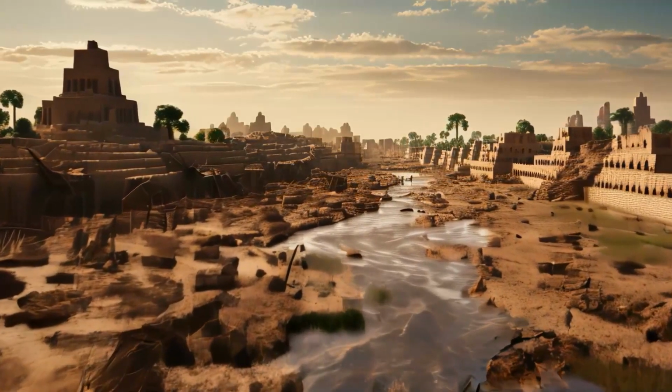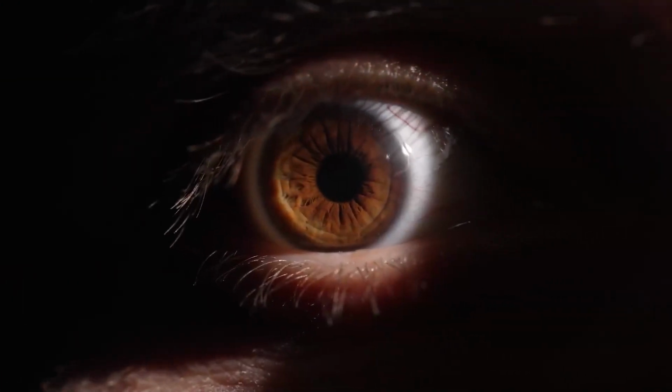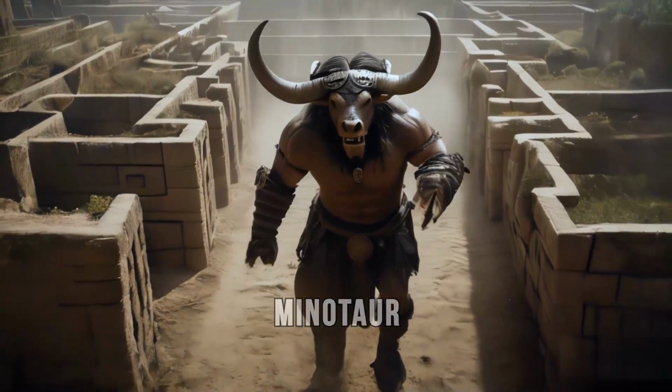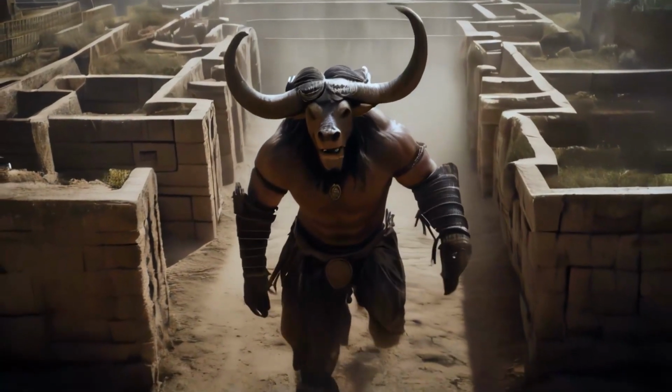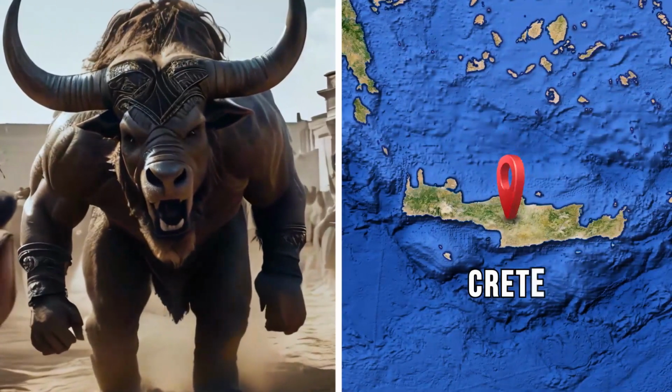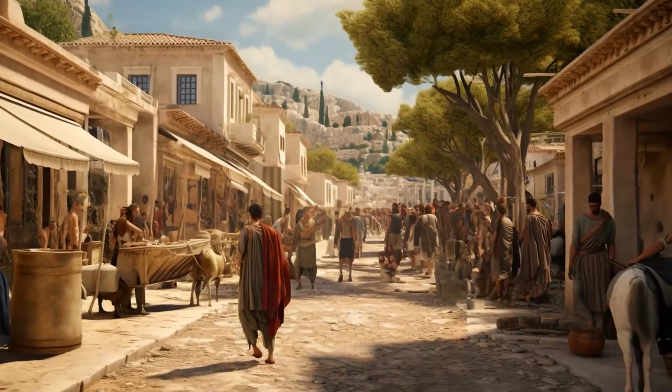Ever heard of the Minotaur? The beast with a bull's head and a man's body, hunting the bravest travelers in a massive maze. Well, this wasn't just any old tale. It was one of the most popular dramas of the ancient world, and it was inspired by this place, the island of Crete. The Minoans lived here during the Bronze Age.